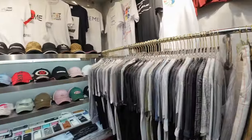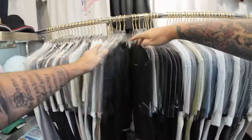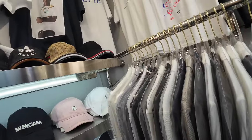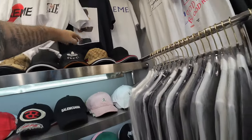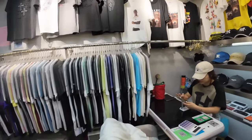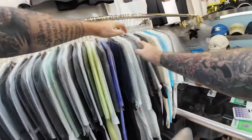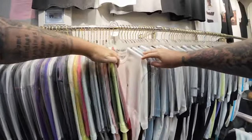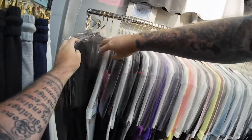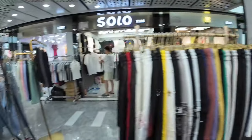Let's see what Supreme goods we have. Do we have stuff down here? With all the Supreme up at the top. No, it looks like just at the top. Balenciaga. Stony. Mr. Margiela. Okay, so I guess the Supreme was just up on the wall there.